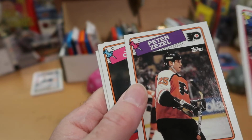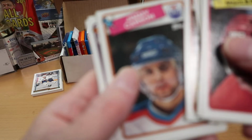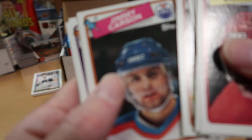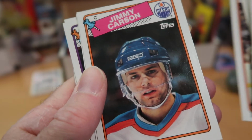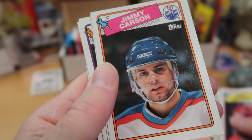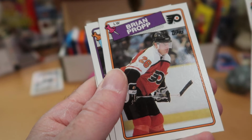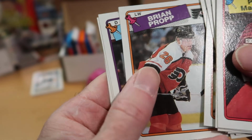And then we got Peter Zezel from the Flyers. Jimmy Carson, I've got to get this in focus or else it's going to be really boring to you. Jimmy Carson, there he is, not the late night talk show host from back in the day. Next card should be Ed McMahon. It is not. It is Brian Propp, longtime player in the NHL there with the Flyers.